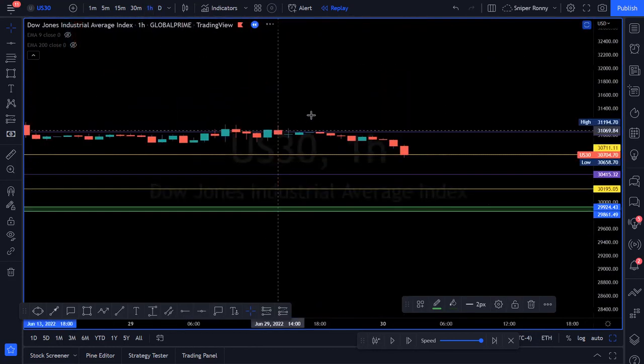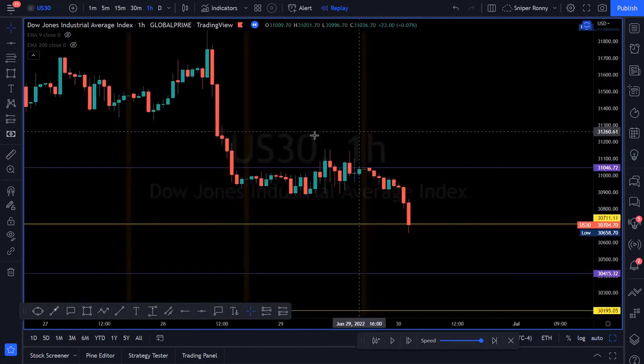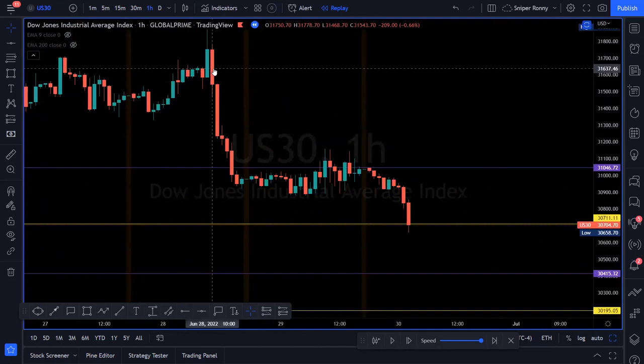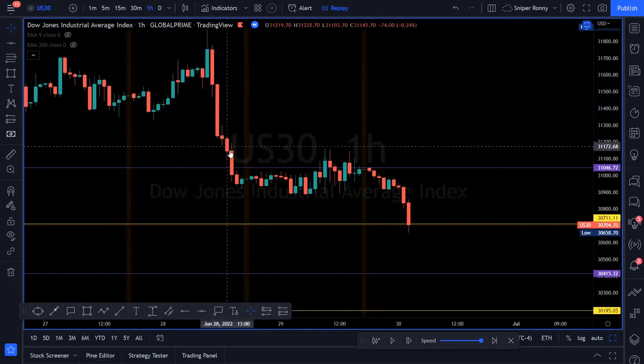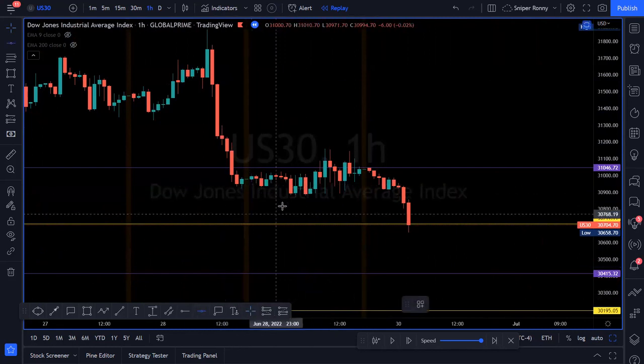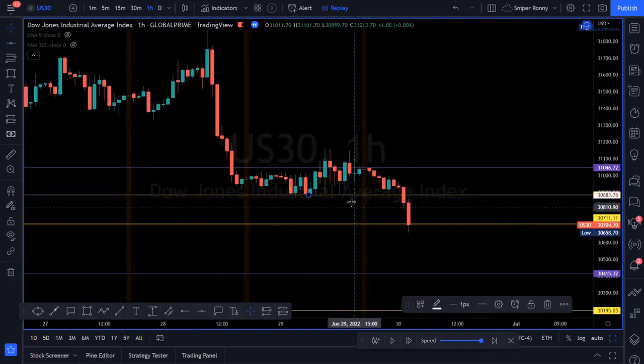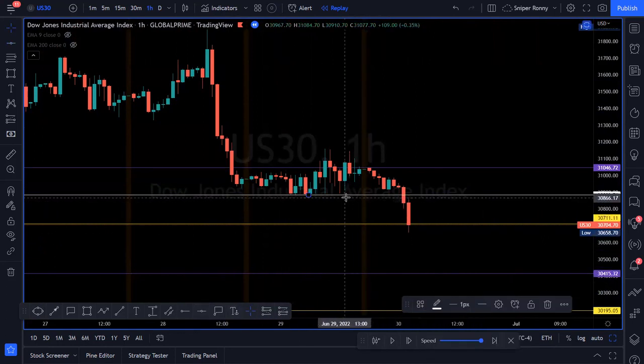So let's go down to the hourly candle. Look how this thing is shaping up leading into London. There was this big drop on June 28, Wall Street market open, where they dropped the market down and consolidated sideways. The hourly candles created a little bit of support right over here. So there was some nice hourly support right over here at the 30,900 level.